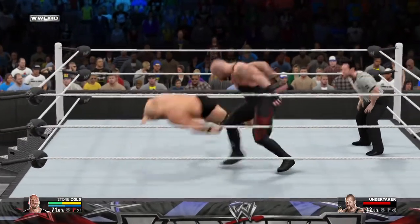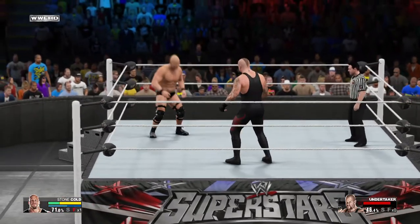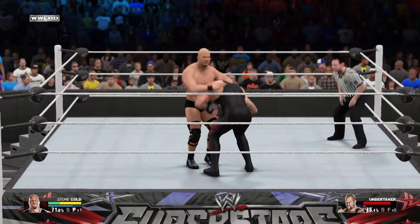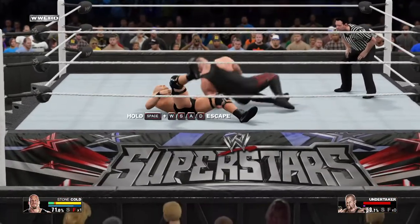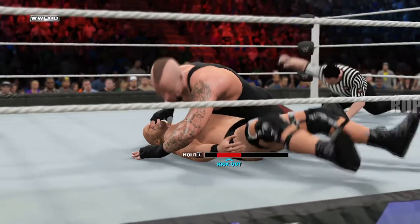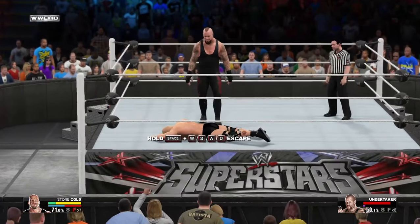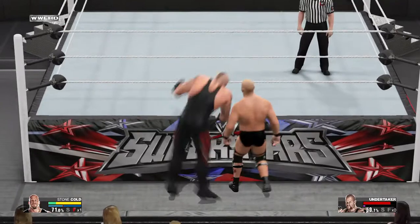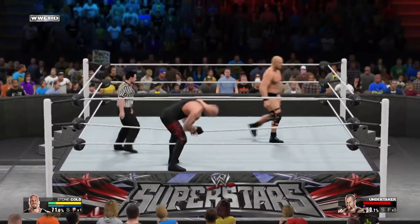Folks, The Undertaker being controlled now. Undertaker has him right where he wants him. Rolling out of harm's way. Smart strategy there. Now back to the ring. And he's heading back inside the ring.